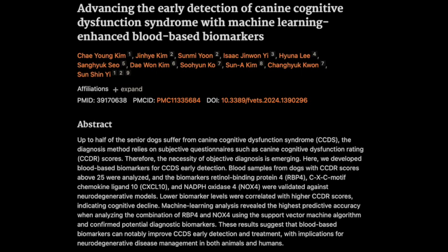Well, the machine learning analysis found that the combination of RBP4 and NOx4 was super accurate in identifying dogs with mild cognitive impairment, or MCI. MCI. Yeah, think of it as the very early stage of cognitive decline. So before the symptoms are even really noticeable. Exactly, before you even notice any behavioral changes. So a blood test could potentially tell us if a dog is on the path to developing CCDS. Wow. It's pretty incredible. That is incredible.